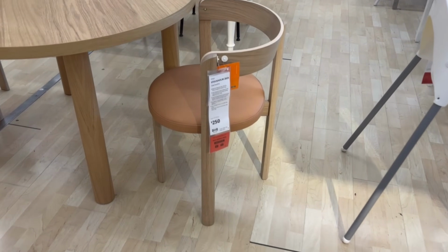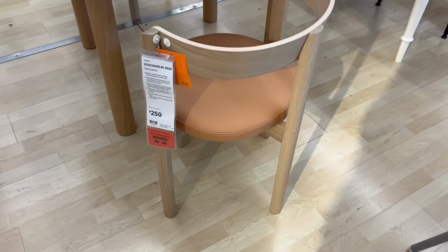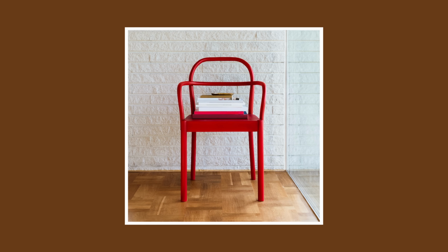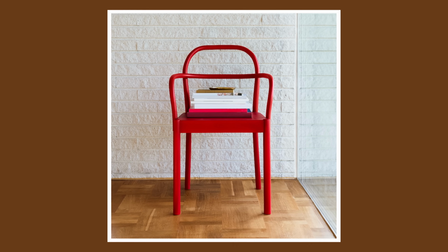incredibly easy and straightforward. I must also say that I quite like this dining chair that the table has been shown with. It reminds me a little bit of the Ray dining chair from Hay that I am kind of obsessed with. And what about this red chair? I can't find this one on the Canadian site, and this is a really good chair, so I hope that we end up getting this here.